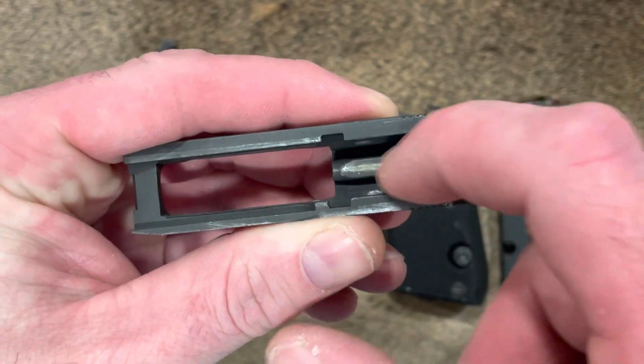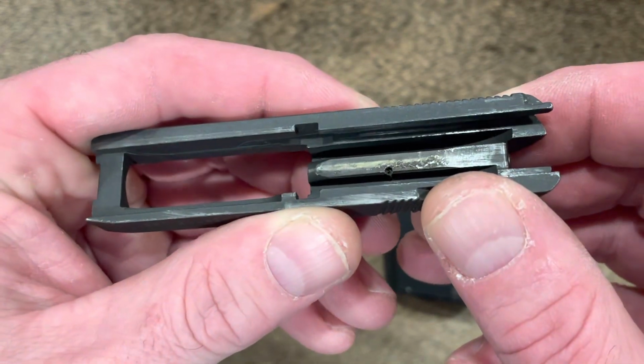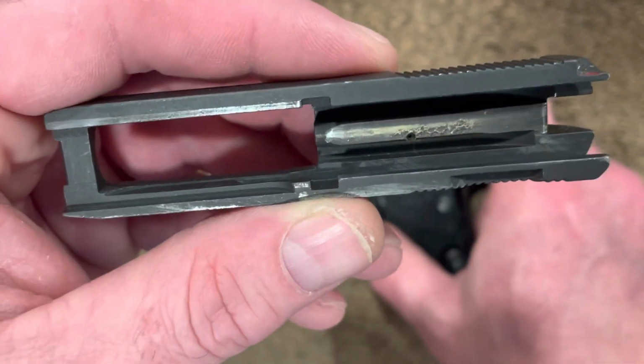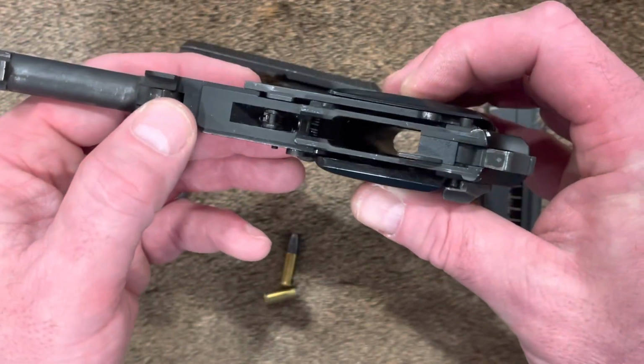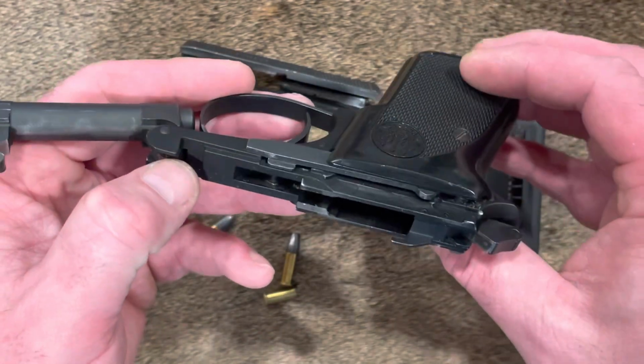See this little, I don't know what that is. It's like the metal is pitted there. I'm not 100% sure on how that happened. Maybe it's shooting those Stingers. Maybe they're a little hot for this thing. I'm not sure. All right, so once it's broken into 2 pieces, it's real simple.